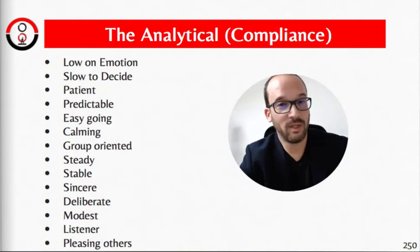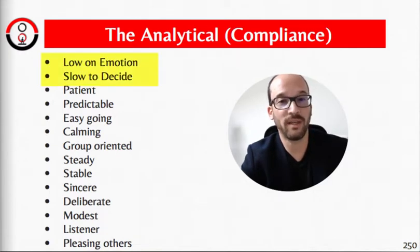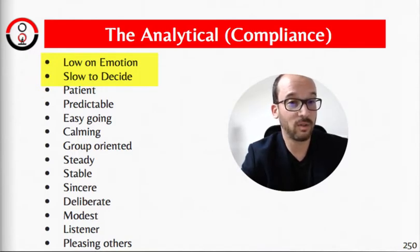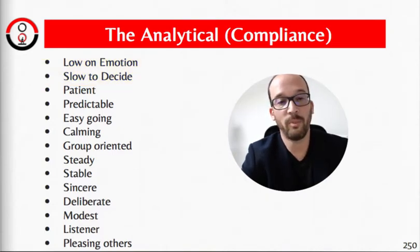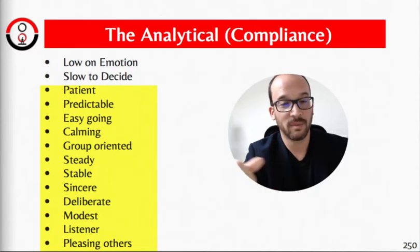The last one here is the analytical, which is also known as compliance. Analyticals are low on emotion, very much like the drivers. They don't need emotions to make a decision. But to differentiate them from the driver, a driver makes decisions very quickly. Analyticals make decisions very slowly. They need all the details. They're super detail oriented. Very patient people, predictable, easygoing, similar to the amiable in that sense.